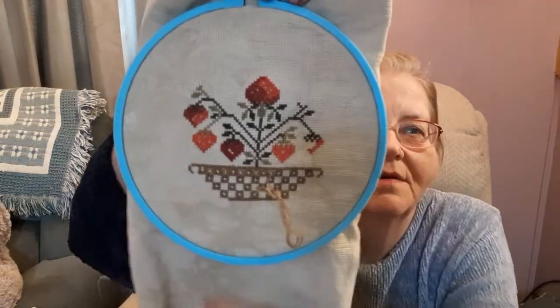And it's still in its little hoop, but I'm going to leave it in a hoop. It's on a piece of 16 count Regency from Picture This Plus. I believe it's Regency. It's either Regency or Heritage. But it's kind of a parchment look. It's the tan one.